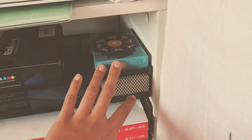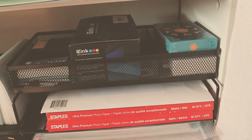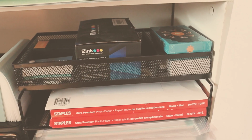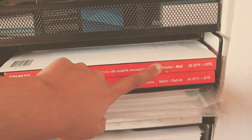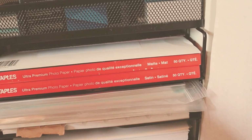And then this side just has tarot decks. I don't know why I leave them there. I think it's because they've already been opened, so it's kind of more for personal use and photography. So this tier has the paper that I use for prints. I have my matte paper and my satin semi-gloss luster paper.